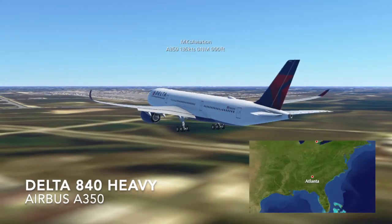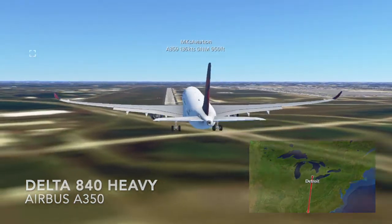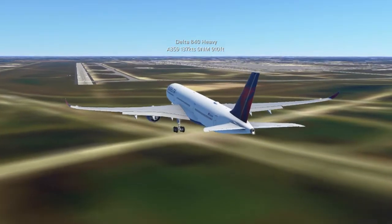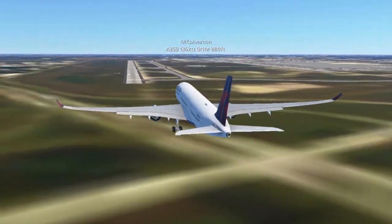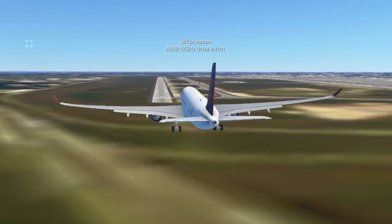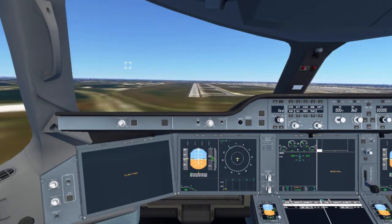Our next flight is on a Delta A350 as Delta Flight 840, heavy, from Atlanta to Detroit. I don't really fly the A350s that much, so I was kind of surprised at how good of a landing it was, but they are kind of an easy plane to land. So as you can see, we are landing on runway 4 left in Detroit.